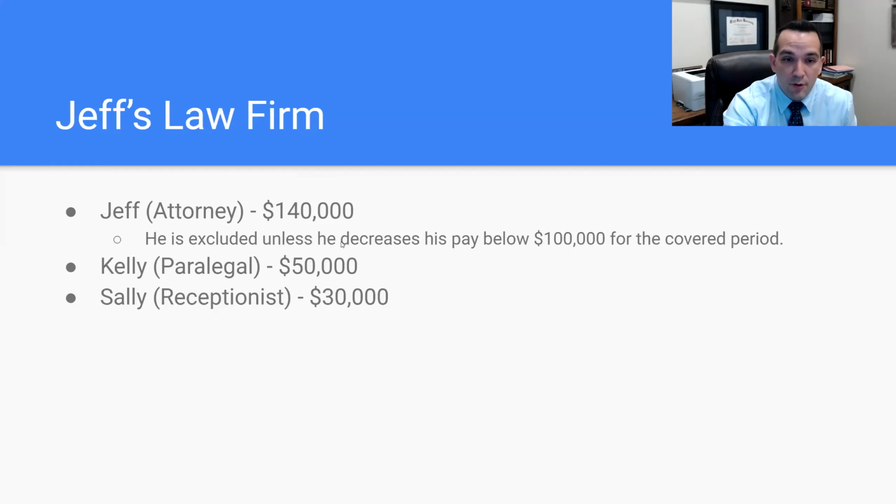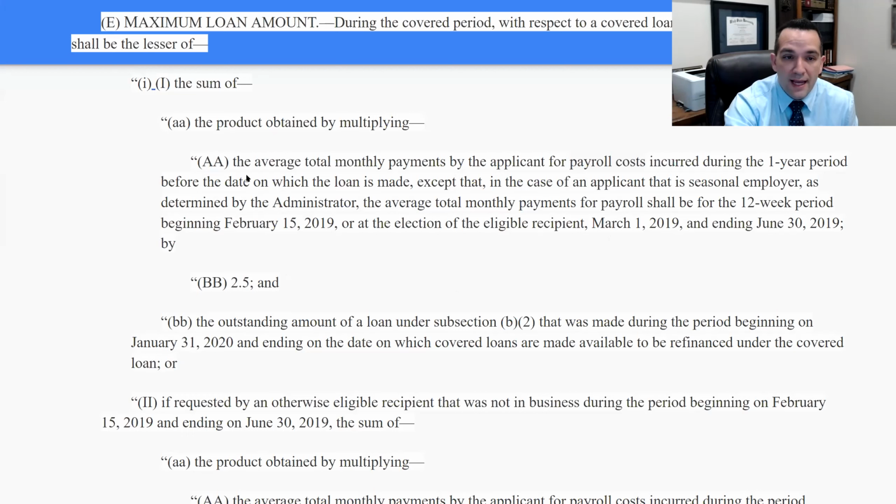So in this example, we take him down below, let's say to 98. We've got Kelly at 50 and Sally at 30. Everybody, you'll be able to go get a loan for that amount, okay? So let's go back. We take the average total monthly payments by the applicant for payroll costs. Now remember, payroll cost does not include anyone who made over $100,000 last year unless they're willing to take a pay cut below $100,000. It's a hard thing to talk to people about, but those are the people who have to take the hit here.